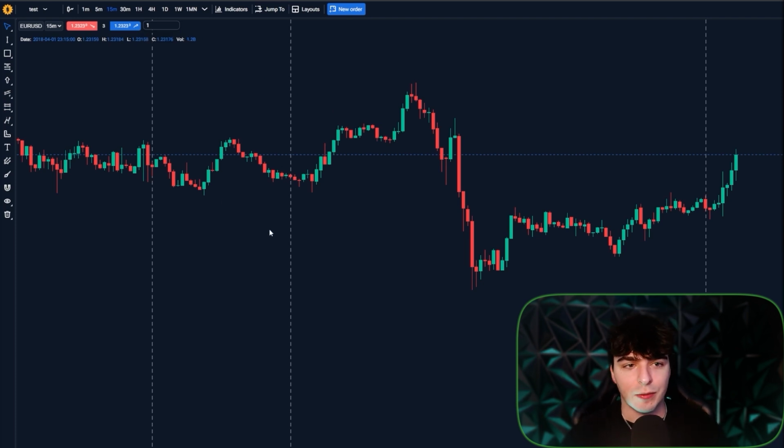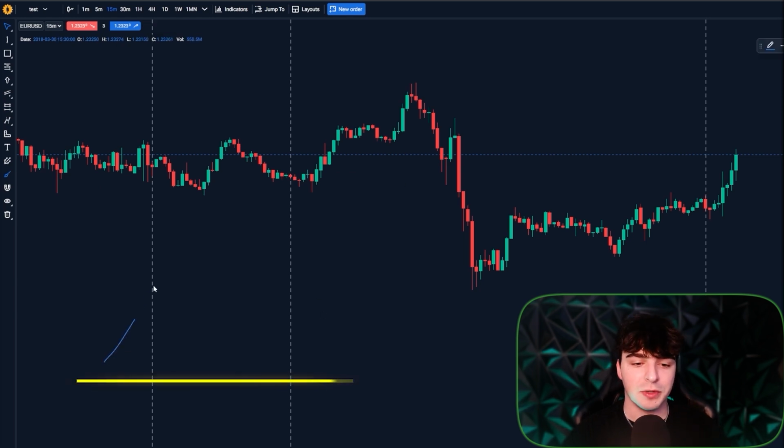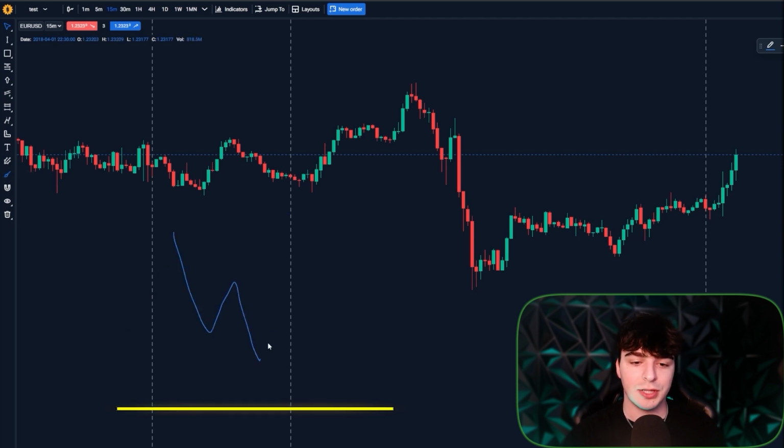Now that we got that out of the way, let's talk about this strategy here. So the strategy is going to be fairly simple but effective. It's going to be, first, obviously, you're going to identify the trend. This is very beginner stuff. So an uptrend is very simple. It's going to be higher highs and higher lows, and a downtrend is very simple as well. It's going to be lower lows and lower highs.